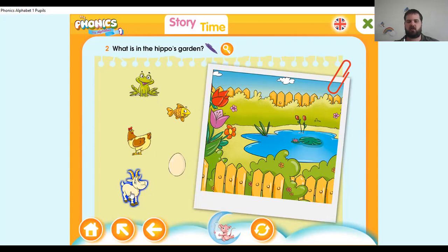So what was in the hippo's garden? Was a goat in the garden? No. What about our hen? Was the hen in the garden? No. What about the frog? Yes. So draw a line from frog to the lily pads. We're just going to draw a line with our pencil.